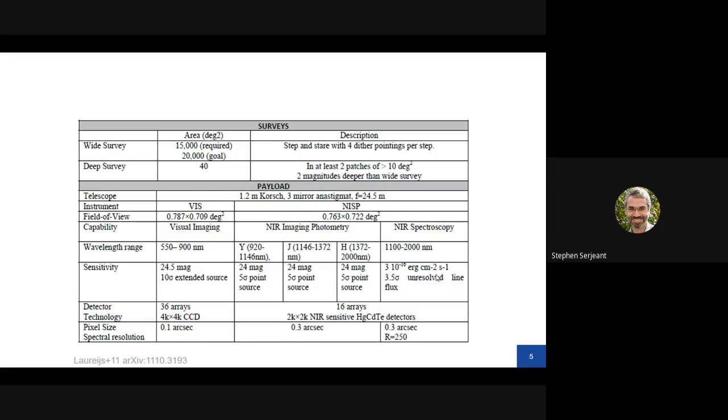with two instruments, the VIS instrument and the NISP instrument. The VIS instrument is a very broadband visual imager. It's going quite faint, 24.5 at 10 sigma for an extended source. It's got YJH near infrared imaging photometry going down to AB 24, and near infrared spectroscopy.